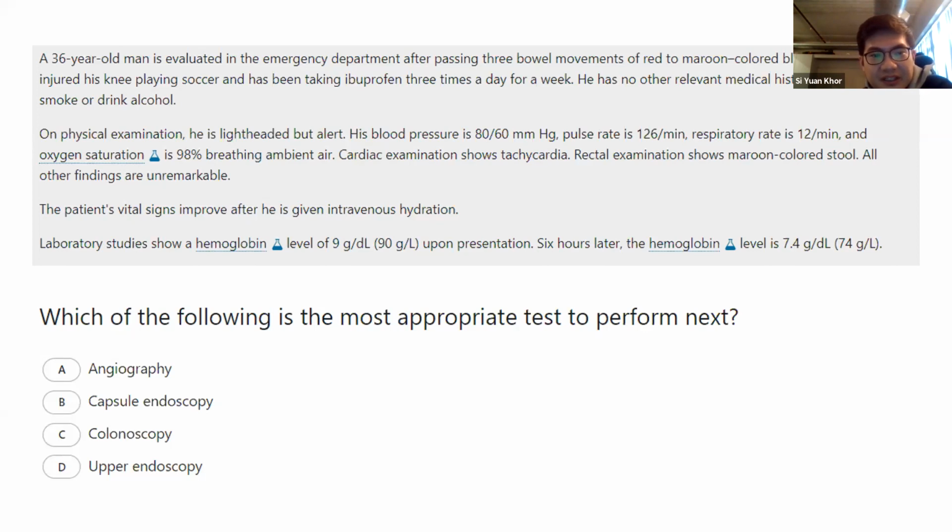Vital signs improve after he is given IV hydration, and labs show a hemoglobin of 9 upon presentation, and 6 hours later, hemoglobin dropped to 7.4. Which of the following is the most appropriate test to perform next? A, angiography. B, capsule endoscopy. C, colonoscopy. D, upper endoscopy.